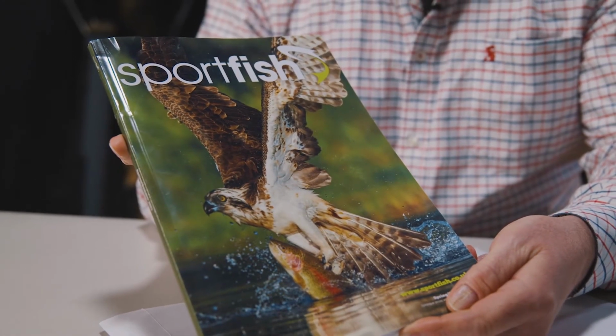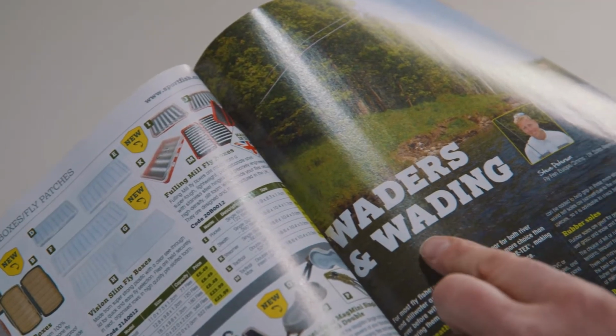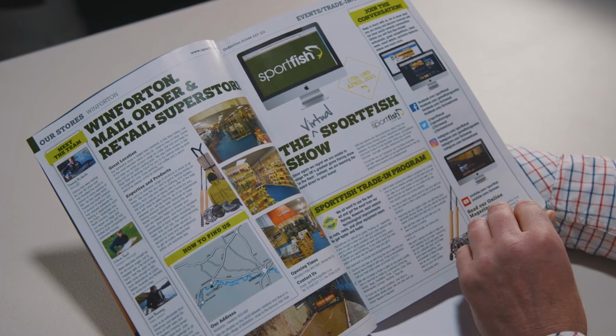While the catalogue's full of great deals, probably more importantly, there's some really good expert advice here. So whether you're buying your first set of waders, or looking to go away on a saltwater expedition, there's tips in here that will help. The catalogue's full of hundreds of products, from rods, reels and clothing, through to fly tying materials and accessories, all of which can be ordered online.